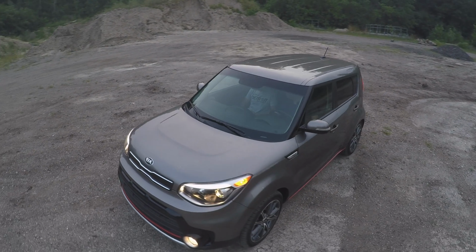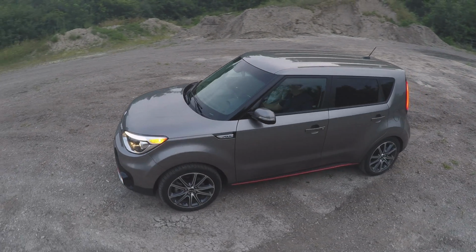Altogether, I think the Kia Soul Turbo is a great package. It comes standard with everything displayed in this video, and is seriously fun to drive, all while getting great fuel economy and coming at an approachable price point. The Kia Soul Turbo, well, has a soul. It's got a fun and funky personality that I think anyone could love.